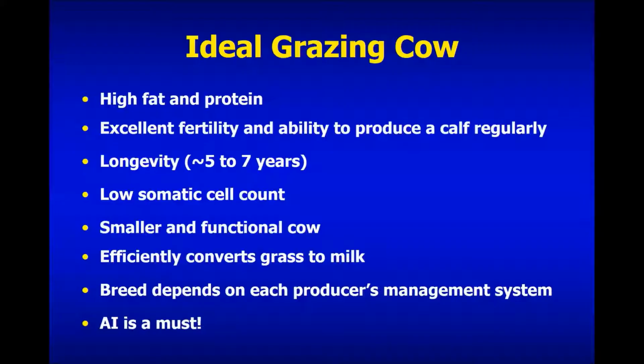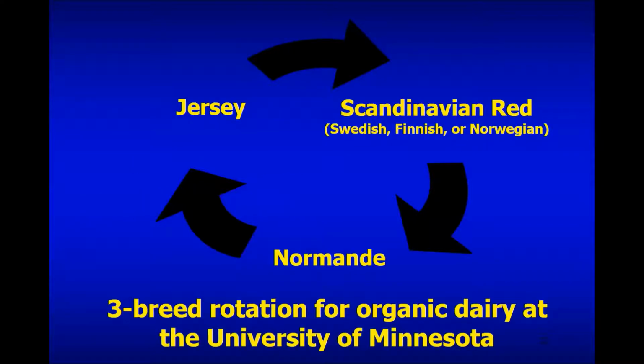Longevity, so obviously 5 to 7 years is ideal. The more longevity you can get, I think in a grazing herd, a lot of people strive for longevity. Low somatic cell count. You probably want a smaller and functional cow. So a lot of people choose, if you have a free stall, on the size of the stalls. These are, like I said, taking advantage of a lot of our genetics to produce that ideal grazing cow.